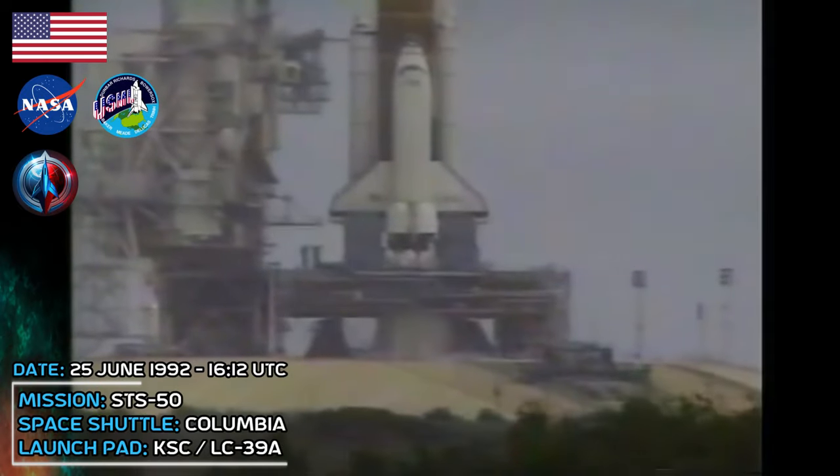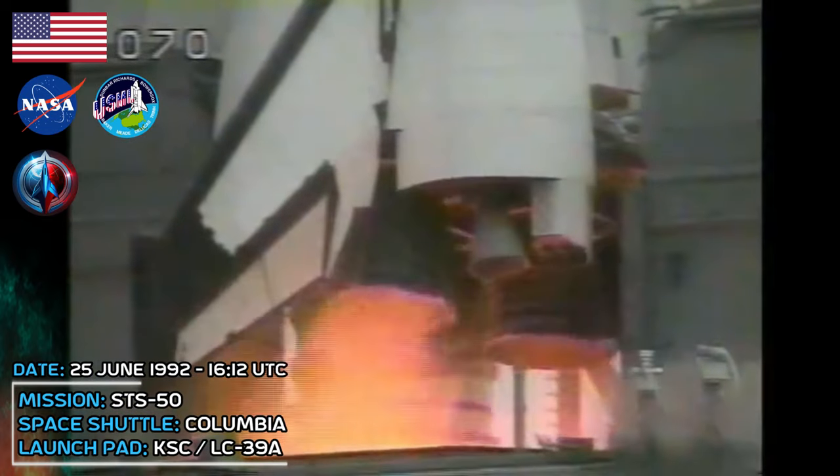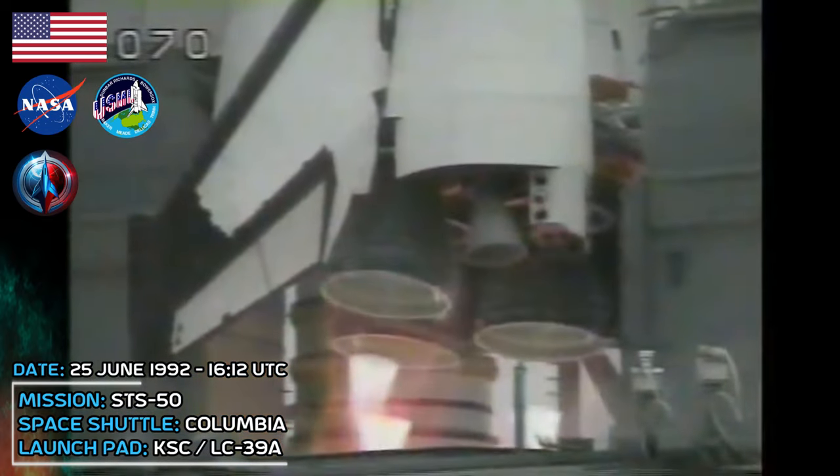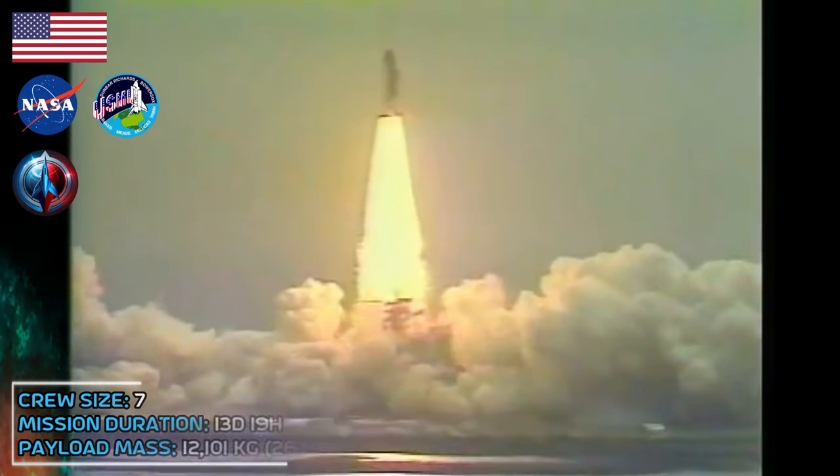Ten, nine, eight. We have a go for main engine start. 4, 3, 2, 1, 0. And liftoff of the Space Shuttle Columbia and the first extended duration mission, a stepping stone to space station freedom.